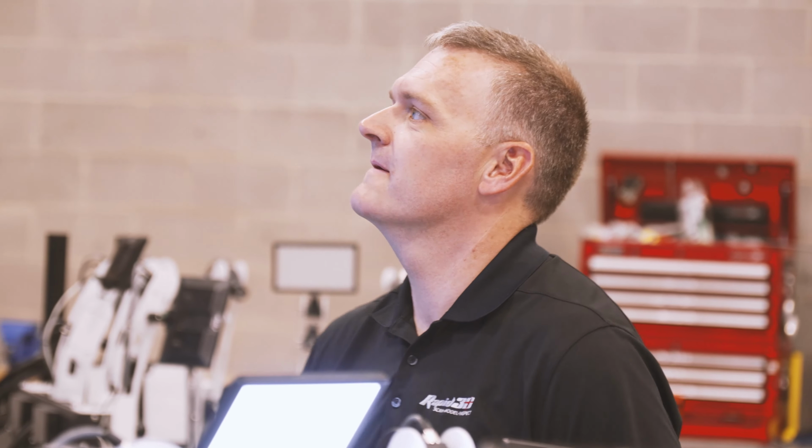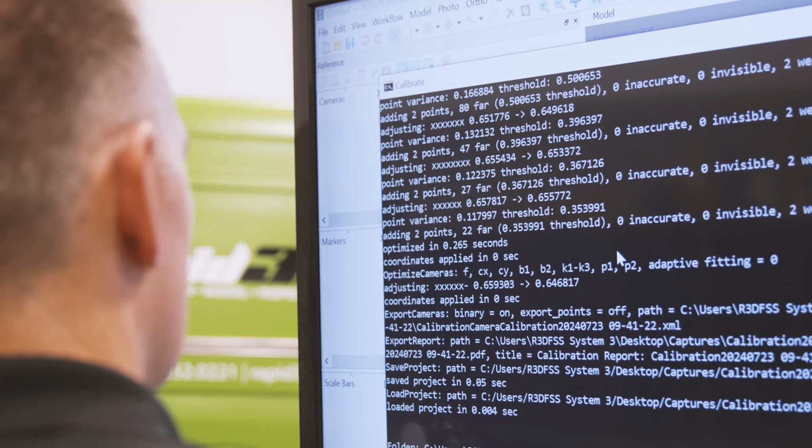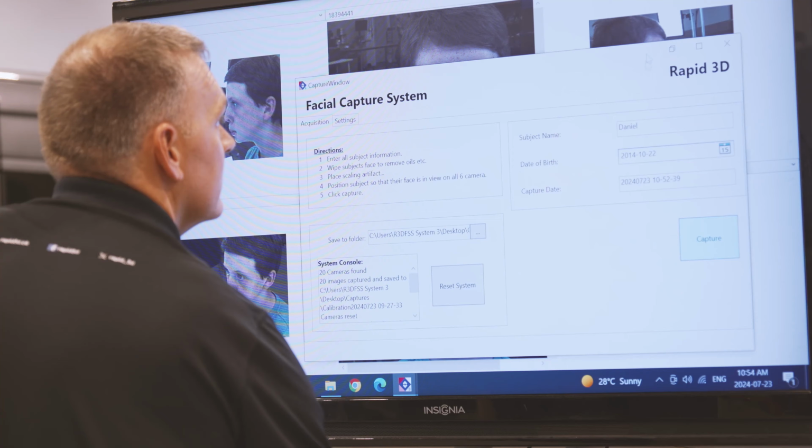The main part of the challenge was the existing system wasn't an instant capture system. It had 3 scanning devices, and they would capture 1, 2, 3. And so any motion would cause a lot of issues. And so he needed an instant capture type of a system.